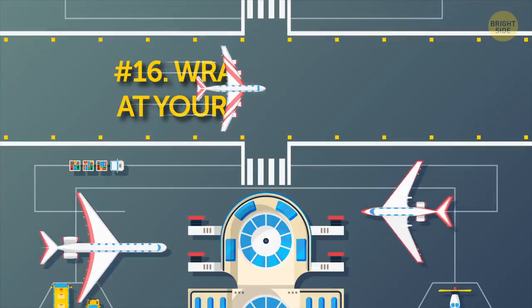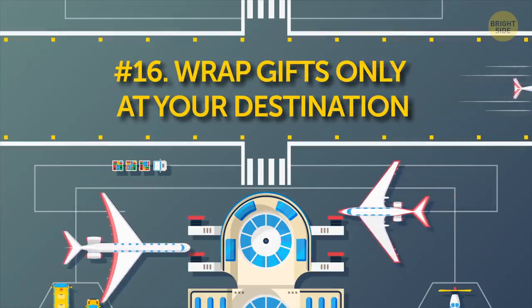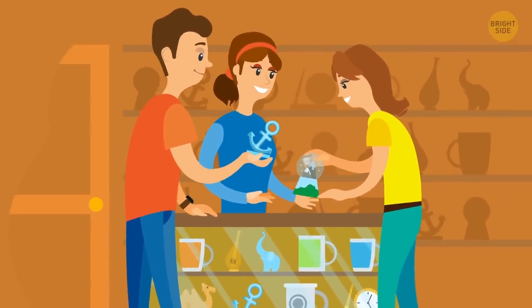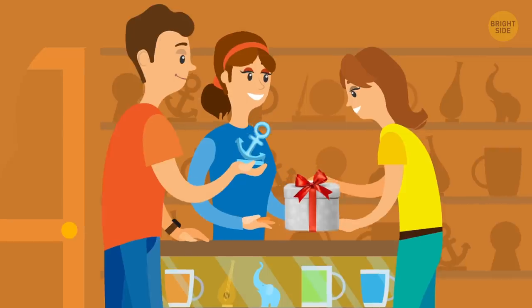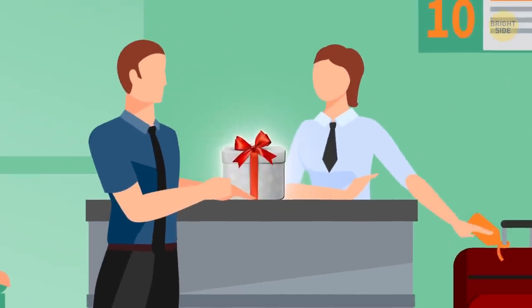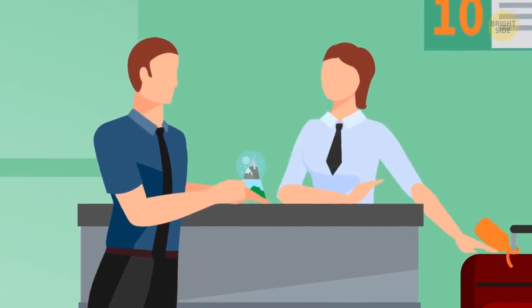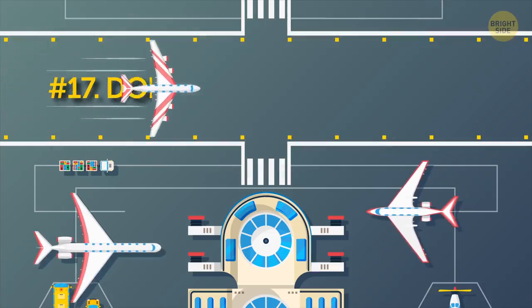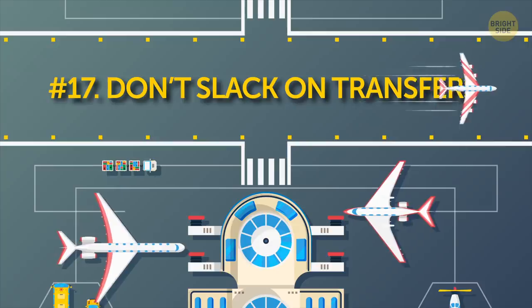Number 16. Wrap gifts only at your destination. If you travel during the holidays and have gifts you want to take on the plane, make sure you bring them unwrapped. The security agents may ask you to remove the gift paper and show them the inside of the box.